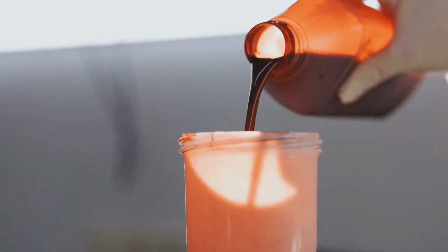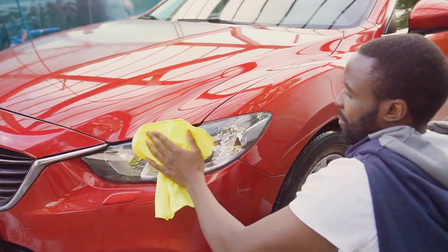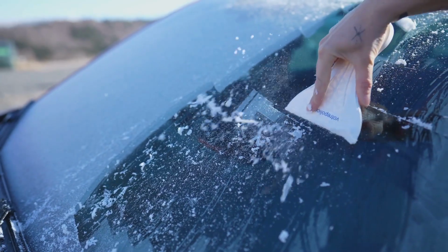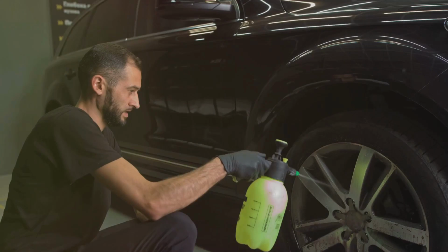Simply mix equal parts vinegar and water in a spray bottle and get to work. Your car will be sparkling clean and smelling fresh in no time. It can also help to remove frost from your windshield on those chilly winter mornings. Simply mix a solution of 1 part vinegar to 3 parts water and spray it on your windshield.